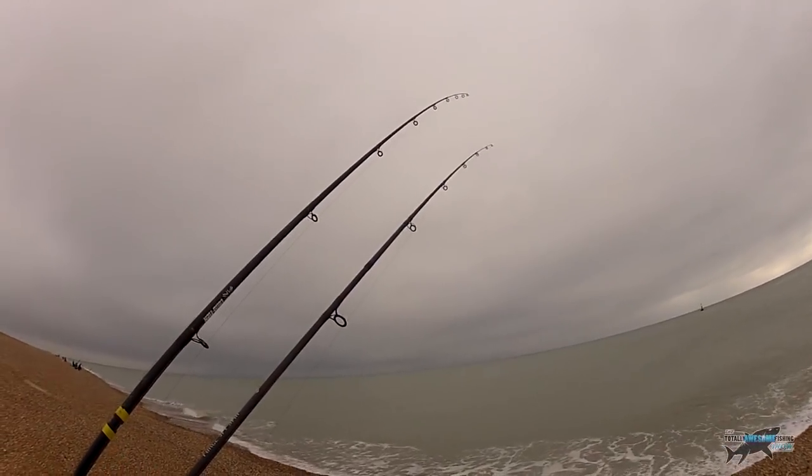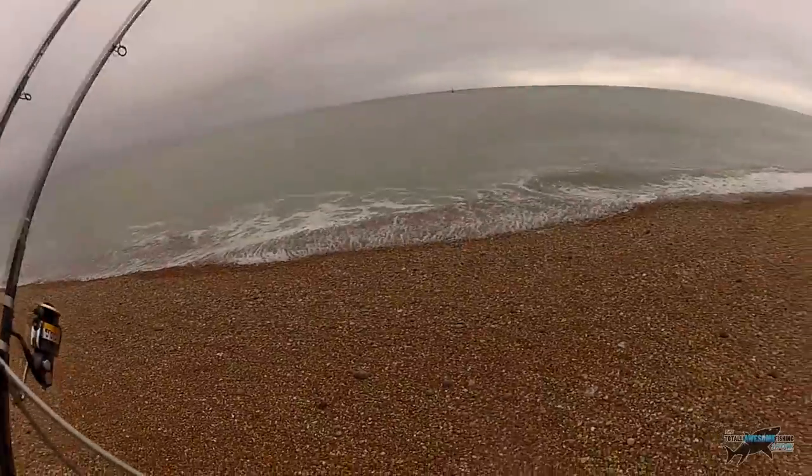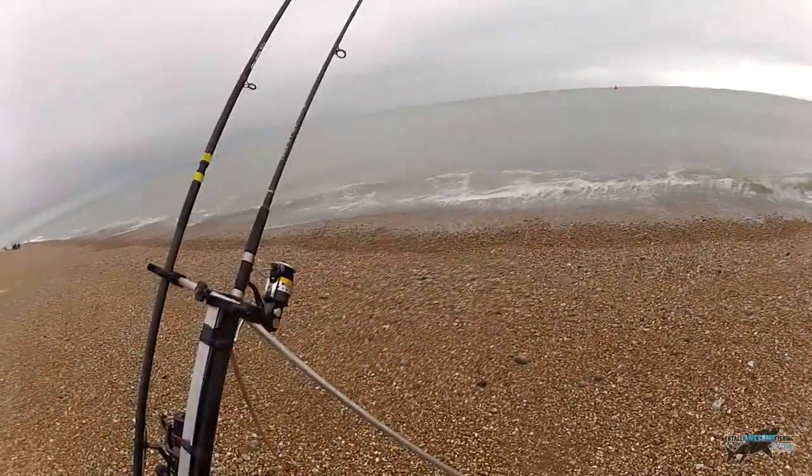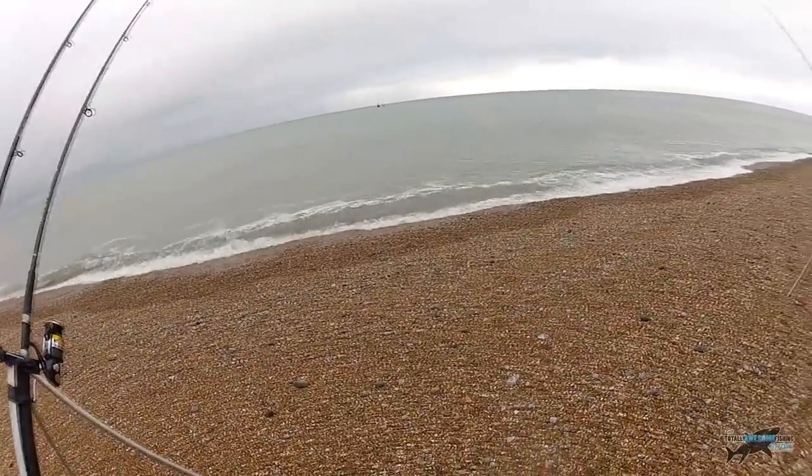So I'm just sort of sucking and seeing at the moment. It's nice and flat with this northerly wind. They say it needs a bit of a chop, but I'll settle for anything at this stage.